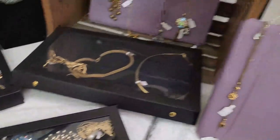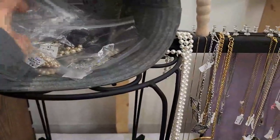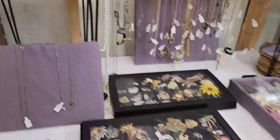These are beautiful. Whoever has this booth has a very good eye. I have so much jewelry to put on and clothing.